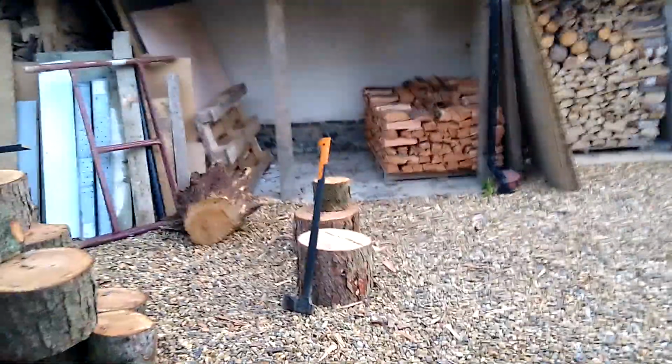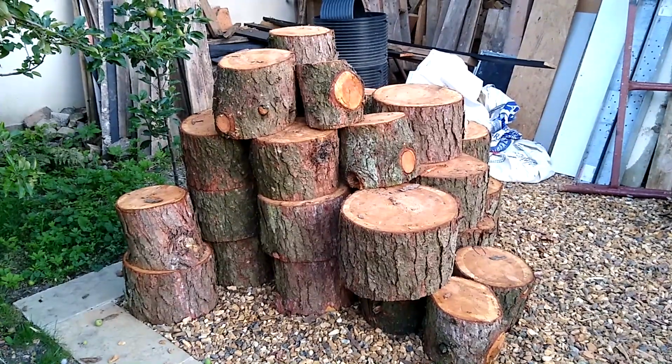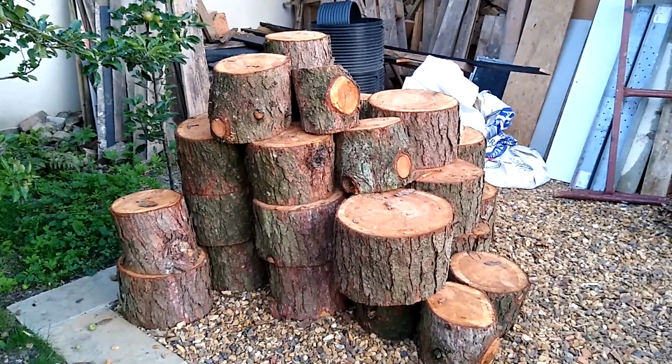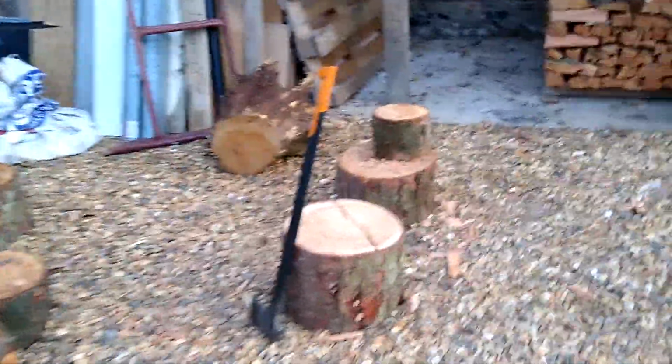Just before we look at chopping blocks, I know that's a really bad way to stack wood. If rain lands on it, it doesn't dry, the air can't get through it. If I was going to store logs like that for any period of time, I would put them on their side. But they're only going to be there a few days, so they can be like that.